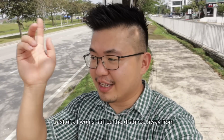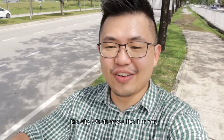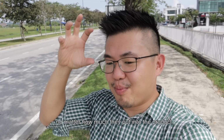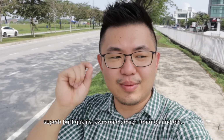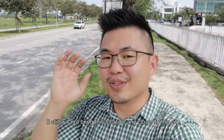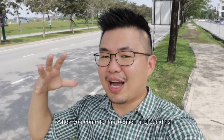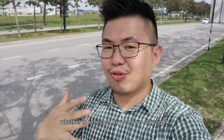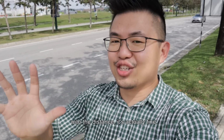Last of all would still be the distance away from the city. Whether you like it or not lah. No matter how much they put into the product, super quality, super built environment, super built quality, awesome design features and things like that, it still will not bring this location any closer to the city. So when you come to this location and you want to invest or buy for your own stay, just have that in mind. If you are okay with the distance, it's actually fine.